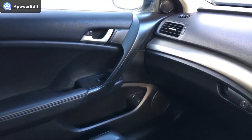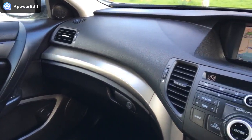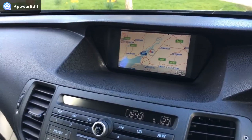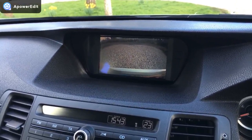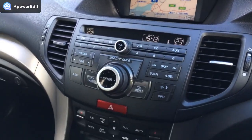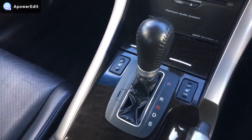So sat inside the car now, just going to pan across the dashboard to show it for you while the engine's running, so it's all illuminated. It looks absolutely factory fresh. It is in remarkable condition. You can see there, sat nav working perfectly. Put the car into reverse, you've got that lovely clear colour parking camera. But the video will not do justice to just how beautifully this car has been kept.